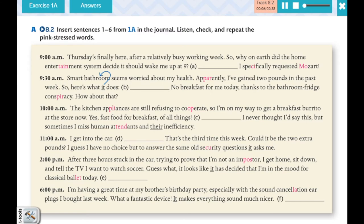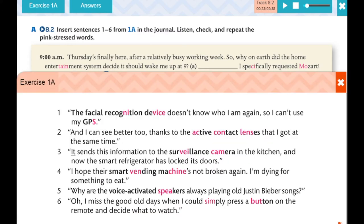Now in this activity, you're going to insert the sentences that we have just read about technological products from the photos, right? You're going to insert them here in this journal. So let's pay attention and let's listen and complete by inserting the sentences in each of the relations here, right?